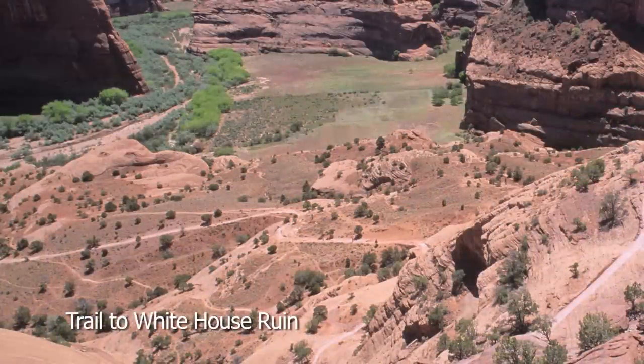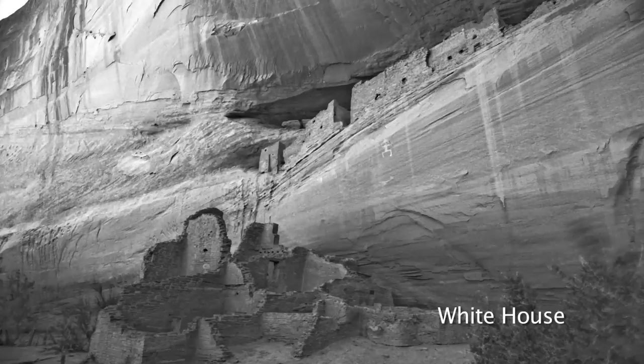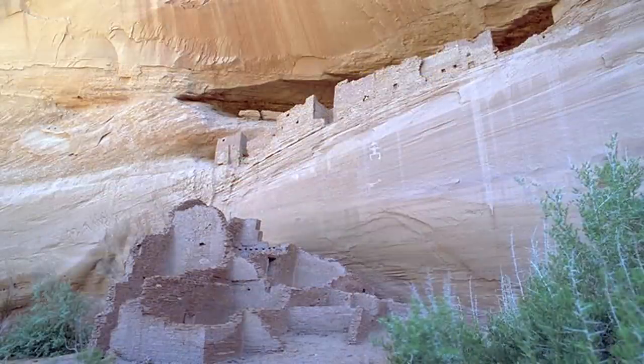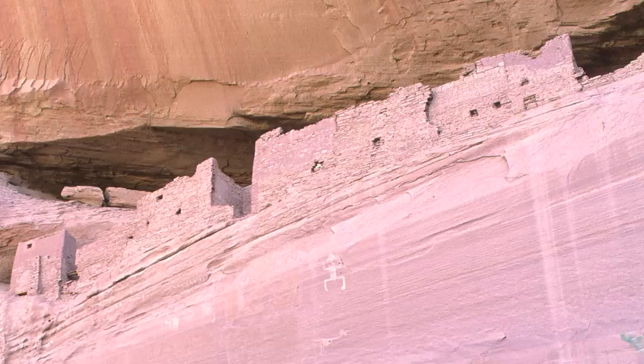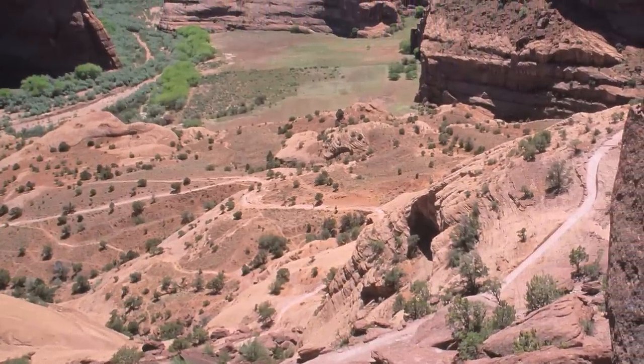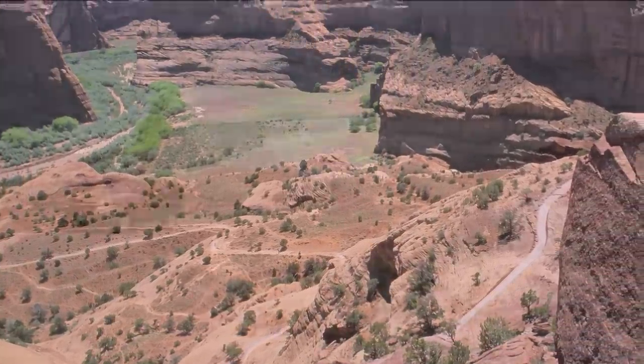If you have the time, take a Jeep tour or hike to its most famous ruin, called the White House. I was told it would be in the sunlight in the morning, so that's when I hiked the 2-mile one-way trail. When I got there, I was impressed by the structure, but the ruin was in shadow, making it less than a spectacular photo. It also made the couple 100-foot climb out of the canyon less fun.